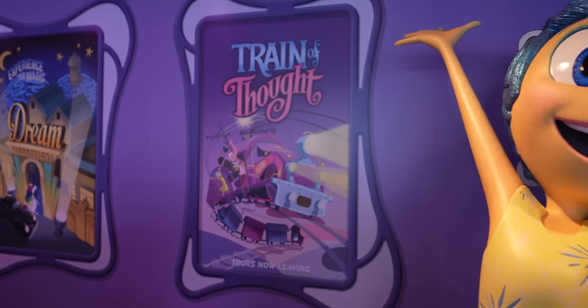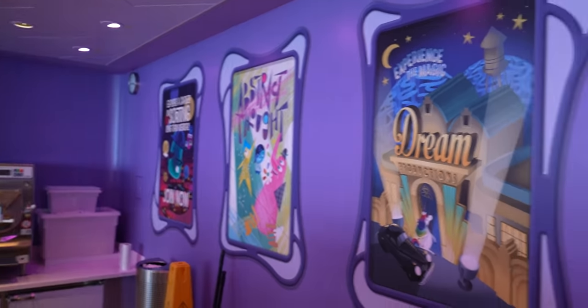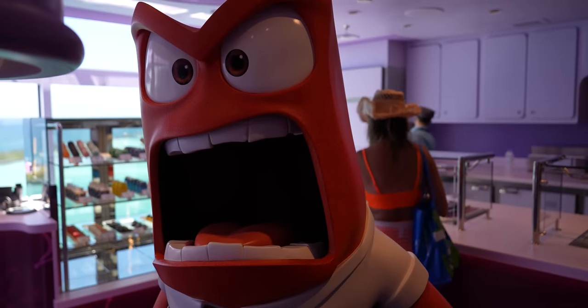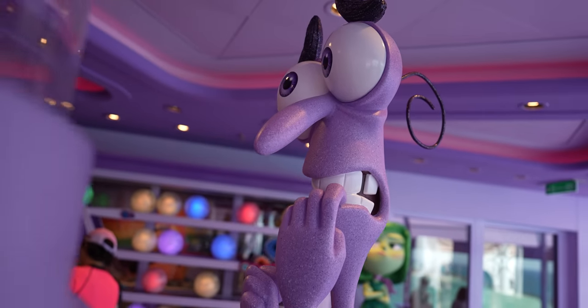Oh, and they have the posters for the movies, like, in her dreams. Remember Dream Productions? Yeah. I found Gizmo. And look, there's Pixel. Wow, the whole family's here.